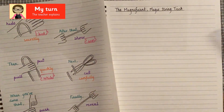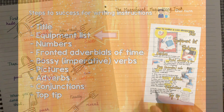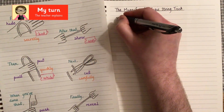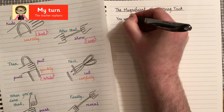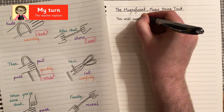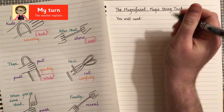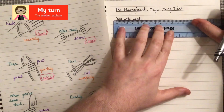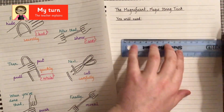Right, what's next on that steps to success? Of course, we'll need to let people know what they need by writing an equipment list. So there are a couple of ways we could do our equipment list. We could write equipment list, we could write you will need. I think I'm going to go for a you will need, and I'm going to put this bit of punctuation called a colon because I'm about to introduce a list of things that people will need. And I'm going to put another line under here as well, just to make that stand out. That's like a subheading that tells us what's going to come next.